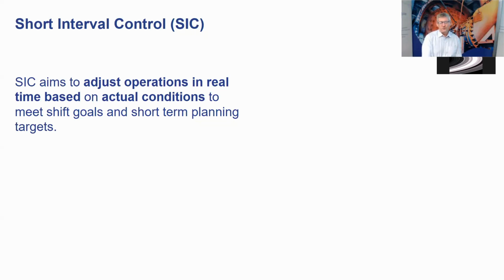So short interval control, also known as short-term planning in some cases, or just short-term operations, aims to adjust operations in real time based on actual conditions to meet shift goals and short-term planning targets. So it's about adapting to what's in front of the operation in real time. Now the focus of SIC commonly, and not unsurprisingly, is on improving overall equipment effectiveness, because that's the easiest place to start: scheduling, equipment uptime, usability, availability.